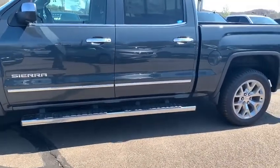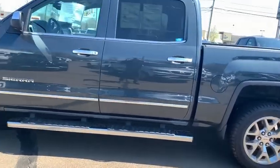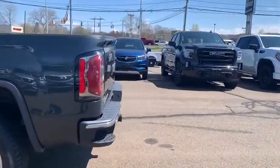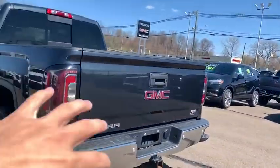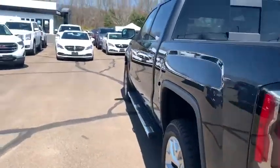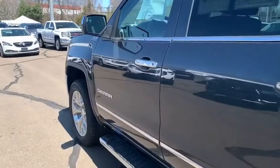You also see here, there's the crew cab, so you have plenty of space in the back. Running boards. Let me go ahead and show you the back. You have the corner step, like I mentioned before, your towing capabilities, backup sensors, and backup camera. Let me go ahead and show you the inside real fast.